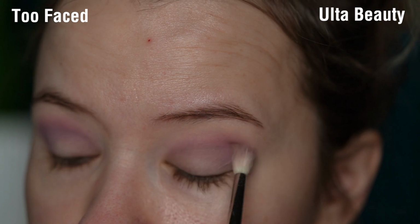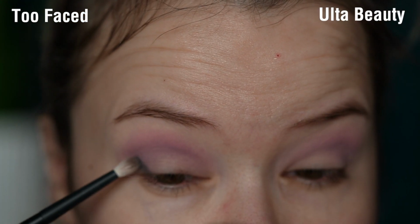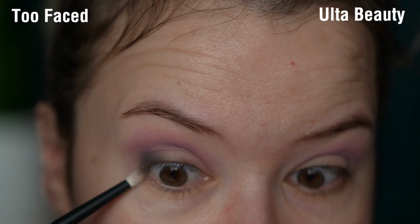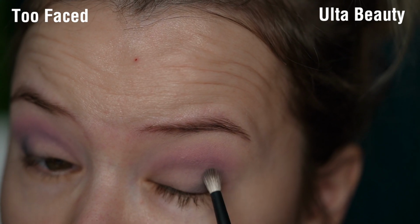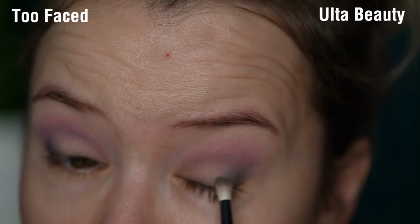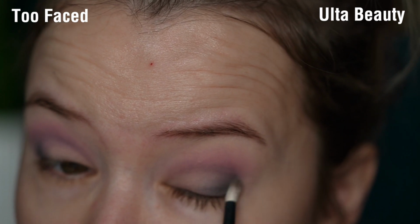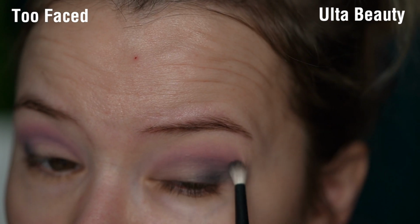From general experience with both of the primers, I do sometimes experience the sticking down of the eyeshadow just a little bit, especially if I don't wait enough for it to set. I think one of the key things is making sure that you're giving enough time for this to set down a little bit, to settle in, because if you go in with a matte shadow and you literally just put on the primer, you might be more likely to experience the sticking down. Blending experience is about the same between the Too Faced and the Ulta primer.